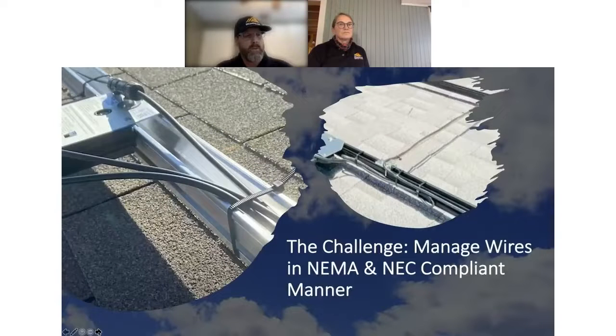And importantly, when using the racking system to manage wires, what assistance can we offer the contractor to do it correctly and to code?